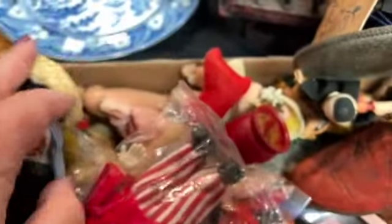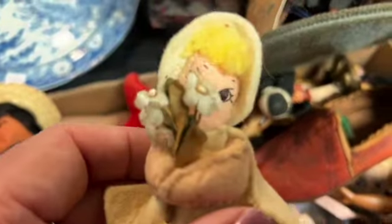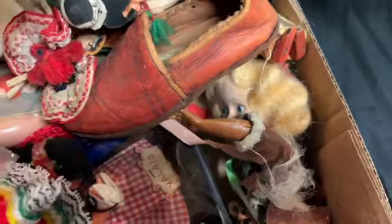Not a lot of very expensive stuff, as you can tell, but fun stuff. And I've made money here for sure. I've made a lot of money here at this auction. Just not this time. Just not this time.